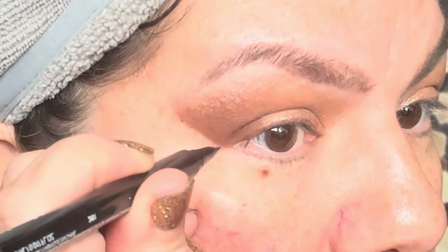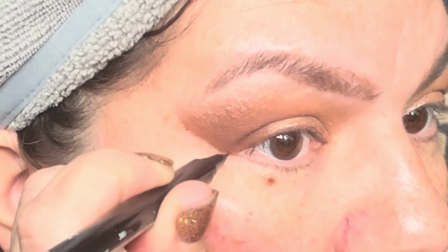This is one of my favorite eyeliners. It's super, super fine. It's Wet n Wild, I believe it's called Breakup Proof. Yeah, waterproof liquid eyeliner. So I'm just going to take it right on that line and do my liner.